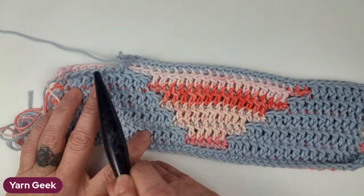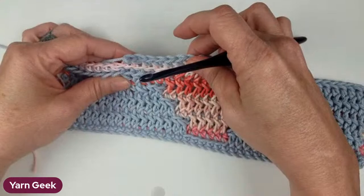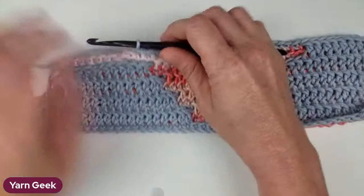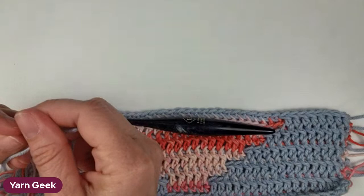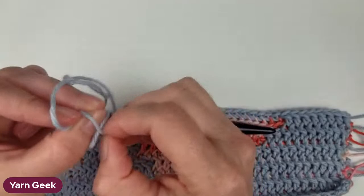1, 2, 3, 4. Wait a minute. Oh, okay. See, this is why you always want to count. I accidentally crocheted 1 too many single crochets. So I will take that out. And I cut that little bit, so I'm going to have to do a magic knot. I'm going to magic knot my A yarn. Oops. And fix my boo-boo.